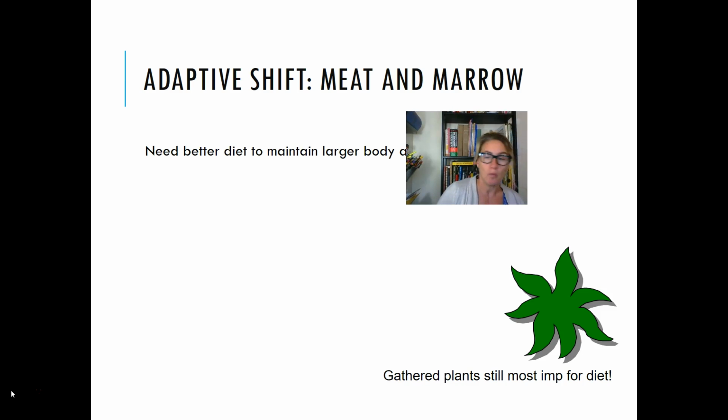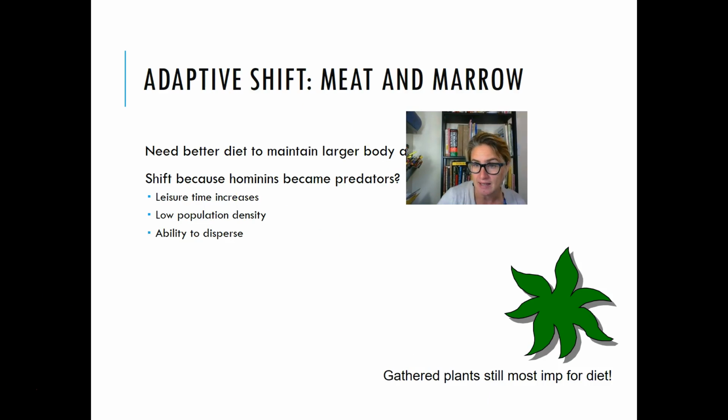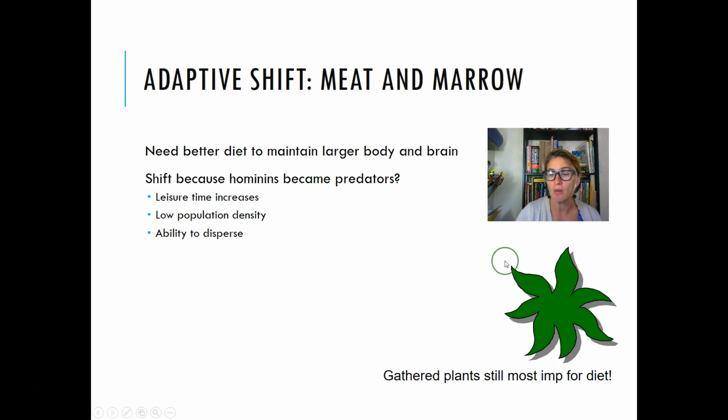So we know that they're eating gathered plants, and these would probably be very important for most of their diet, just as we see gathered plants are most important for other living primates today, including us. But we see that they're going to need a better diet with more fat and more protein to sustain this larger body and brain.